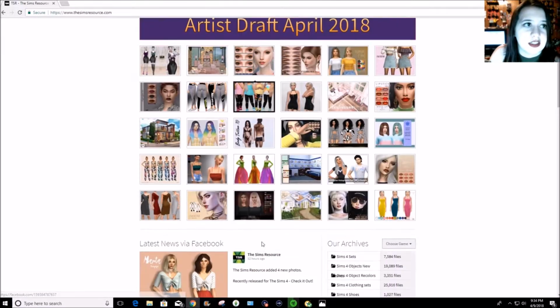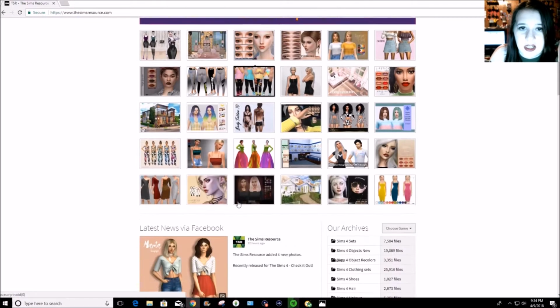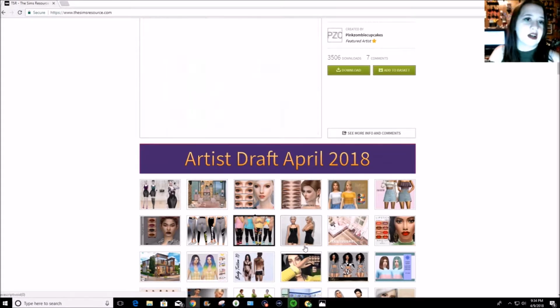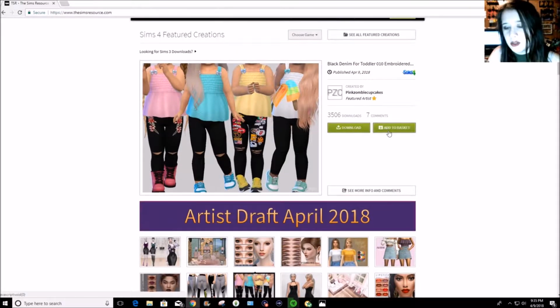Why aren't any of these things showing up? It goes away after I have clicked away from it. What, I gotta scroll all the way down? What is going on? I am getting new internet, and I feel like my internet has been slowing down since. Oh, that's so cute. So cute.